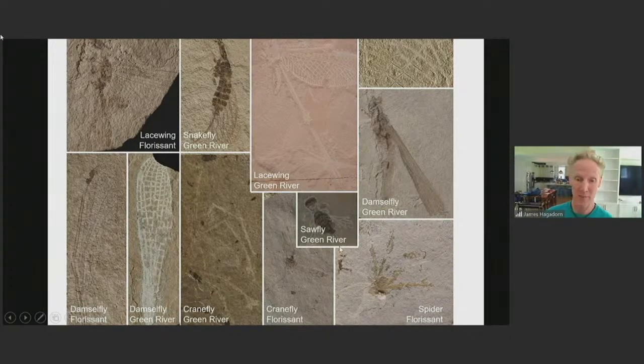Here's an example of a crane fly on the right from Florissant, which is just down near west of Colorado Springs. Here's a crane fly on the left that's completely ghosted. Here's a spider where, who knows, maybe this is like one of those Marvel superhero movies where they get half transported into one realm and the other, but the bottom half of this spider on the lower right is completely ghosted, but the upper parts are still preserved as one might expect a normal everyday fossil.